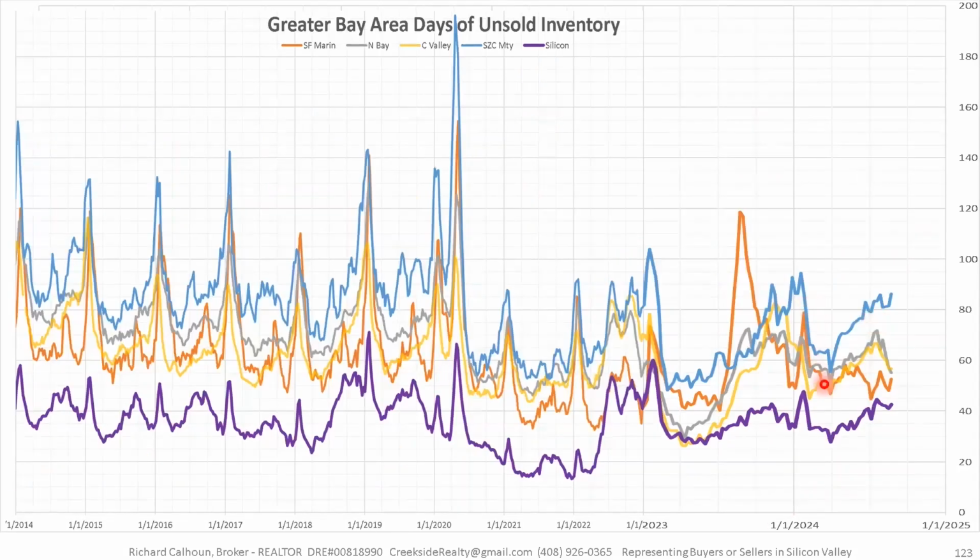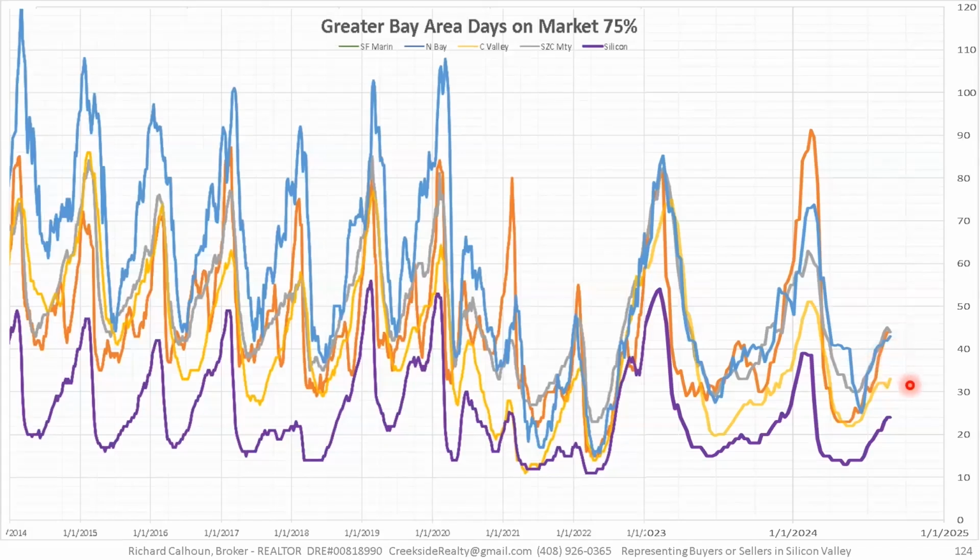Here's your days unsold inventory. Silicon Valley is basically flat. I would call the cities flat. I would call the Central Valley and the North Bay both decreasing, which is an improving marketplace. And the Central Coast is increasing, which is a slowing marketplace. So you have 2 areas that are definitely improving, and then 3 areas that are probably close to flat, maybe slowing.